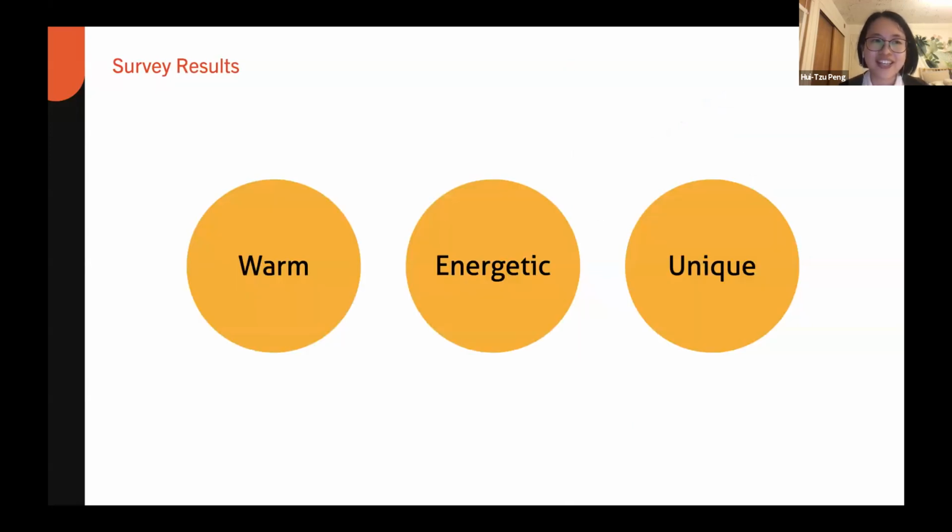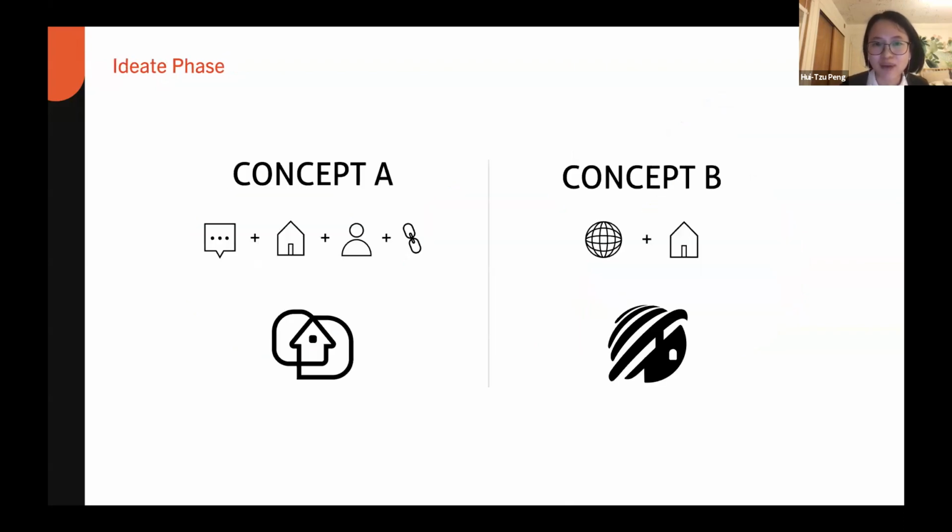So here are the top 3 words people have selected. They are warm, energetic, and unique. To interpret this, I came up with 2 concepts. Concept A, the warm and energetic feeling is from the communication that happens in the house. People come here from all over the world, talking and learning from each other, creating this warm space for us who are far from home.